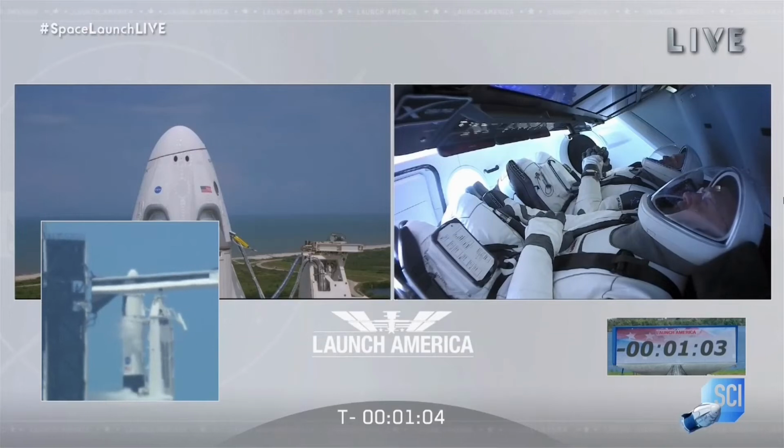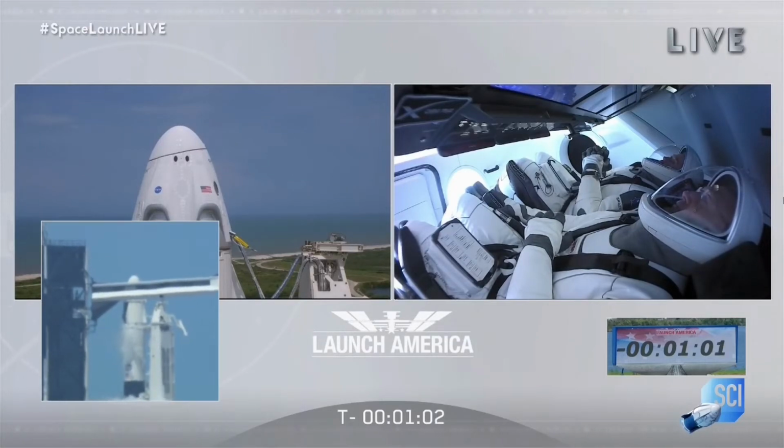As we get down to 1 minute, we're going to listen to launch control communicating with Doug and Bob. Falcon 9 is in startup. Dragon is in crew capsule. Good luck, gentlemen. FTS is armed for launch.